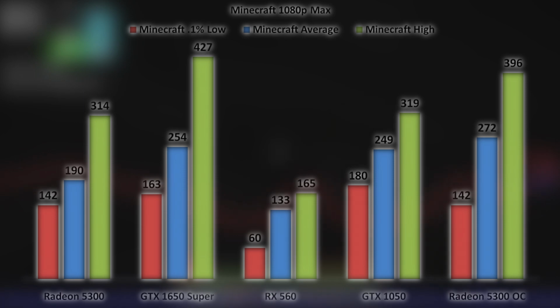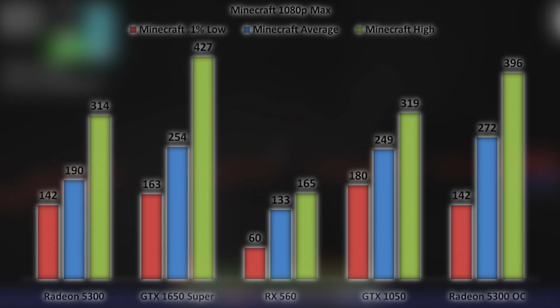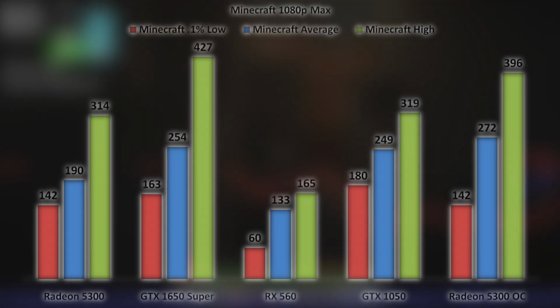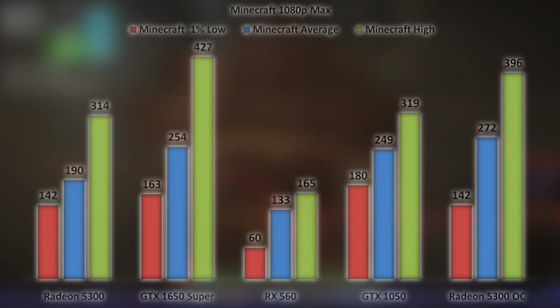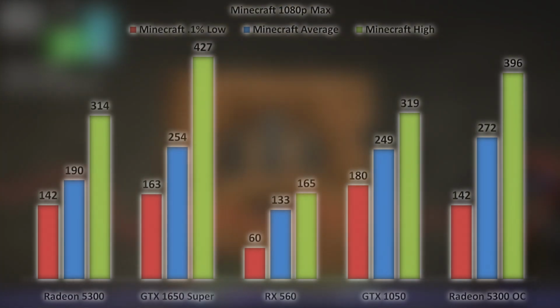And finally, Minecraft. After overclocking, we unleashed an unholy demon, allowing this card to reach a mind-numbing 272 FPS average with a whopping nearly 32% uplift in performance. This puts the 5300 well past the 1650 Super and the GTX 1050 with a 7 and 9% lead respectively. Not bad for a card AMD thought so little of it couldn't be bothered to give it a retail release.